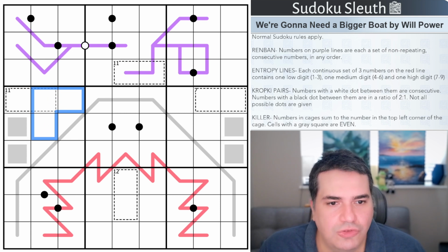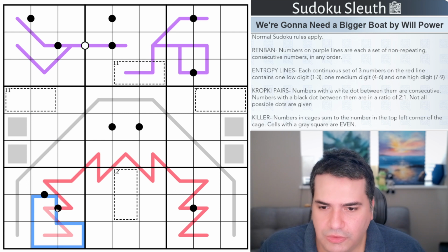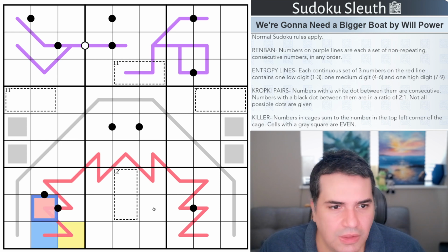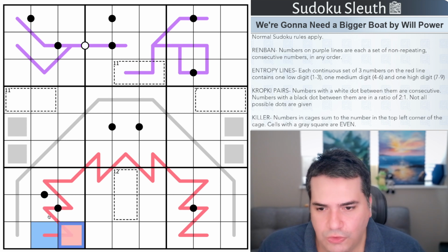Then we have the entropy lines. So each continuous set of 3 numbers on the red line contains one low digit, as in 1 to 3, one medium digit, as in 4 to 6, and one high digit, as in 7 to 9. So these cells here on this red line, if I use colors, you're going to have a low, a medium, and a high. I'm not sure that it's precious about the order, so I'm going to assume, at least for my solve, that it could be low, high, medium. That's going to be fine.